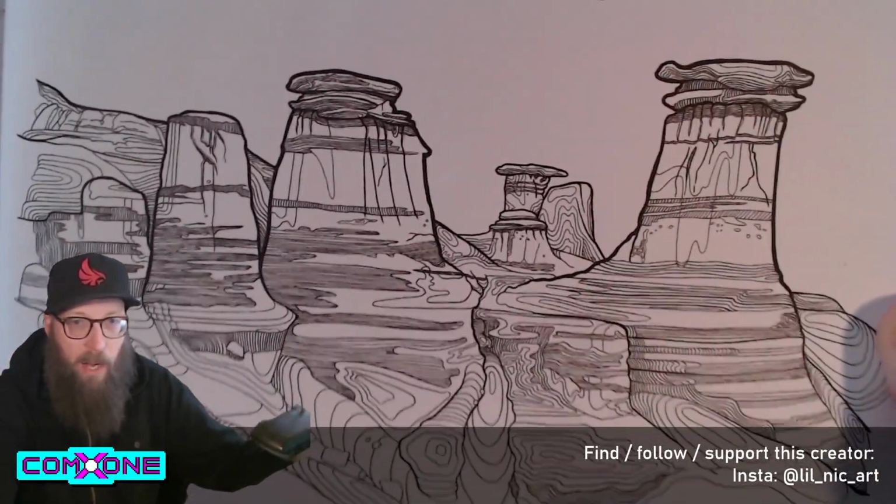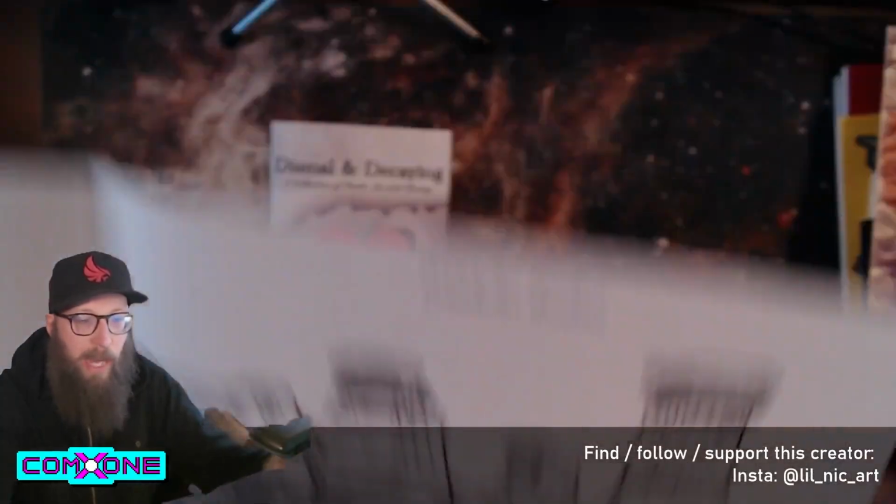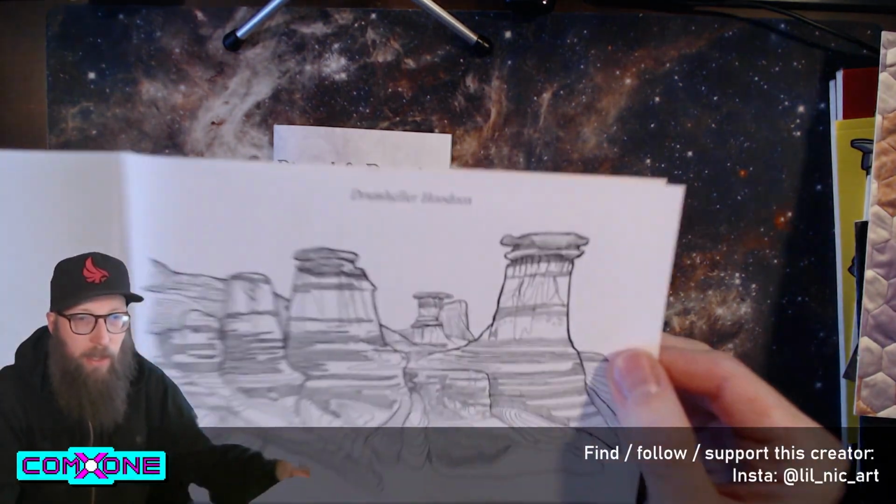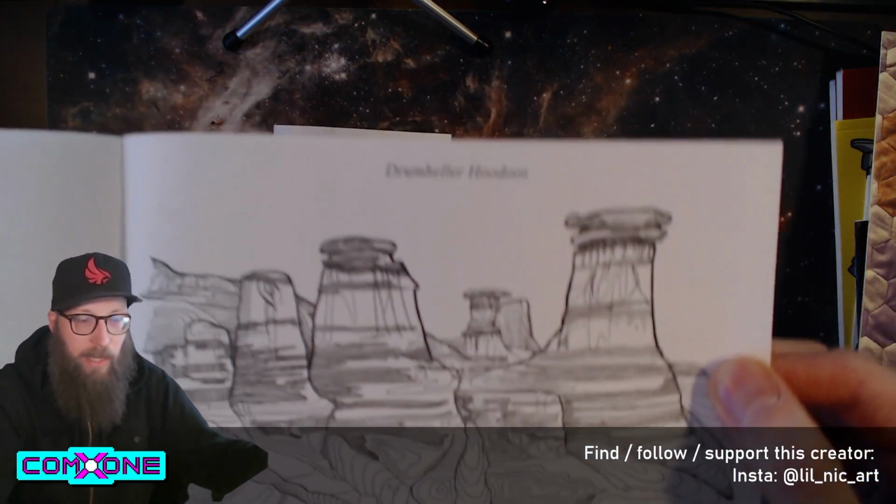Hoodoos, if you've never heard of them, are formations caused by the erosion of the Badlands strata, the striations of the rocks and stone. As the wind goes through them, it carves them out into these pillars.